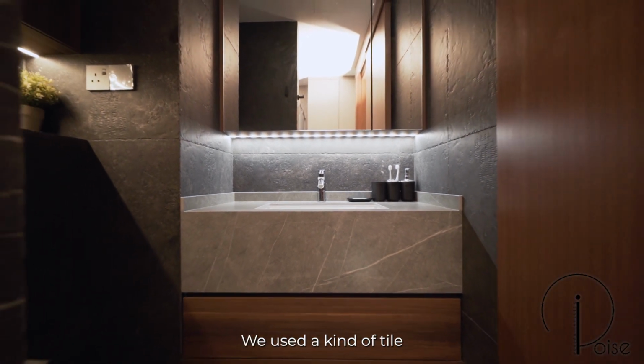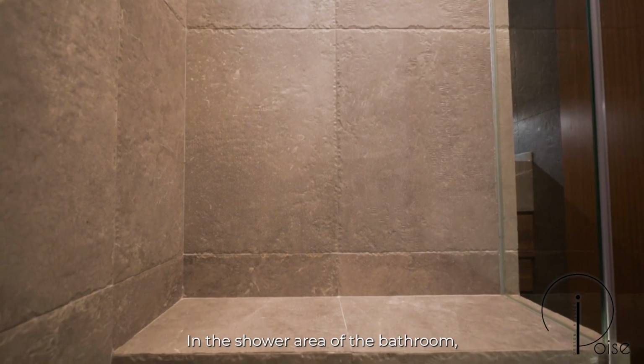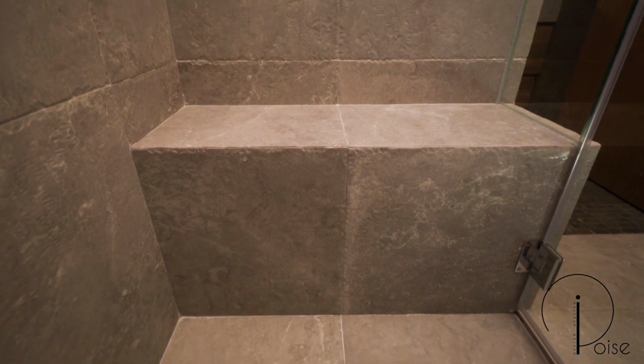We use a kind of tile with a mosaic border. In the shower area of the bathroom, you actually created a settee. It's more convenient for them.